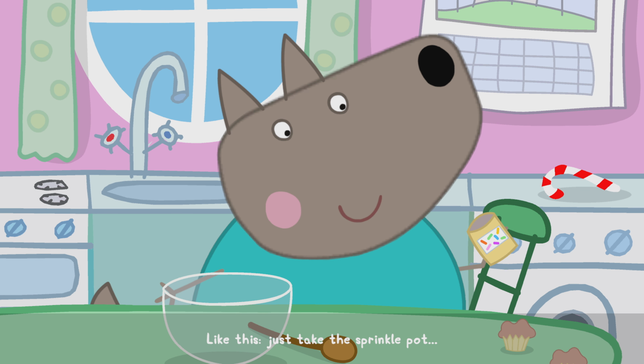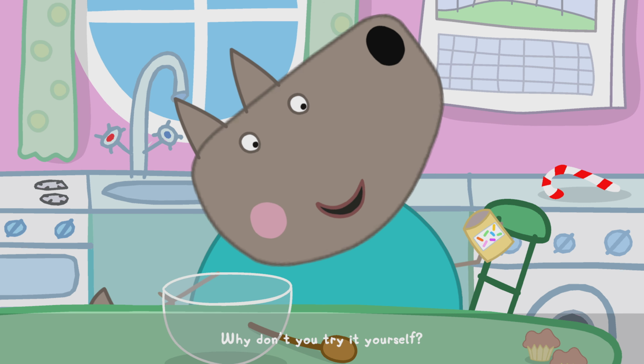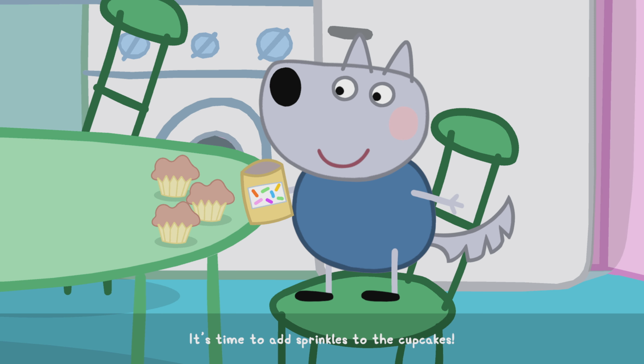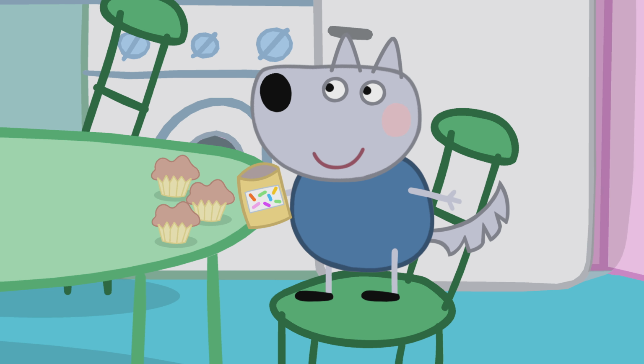Like this. Just take the sprinkle pot and sprinkle some on top of the cupcakes. Why don't you try it yourself? It's time to add sprinkles to the cupcakes. You can add some sprinkles little by little, or add lots of sprinkles with a long shake. Give it a try.